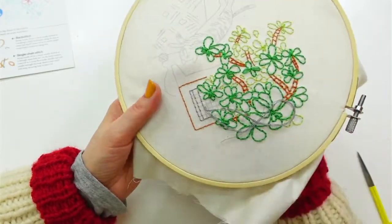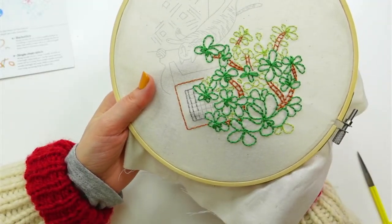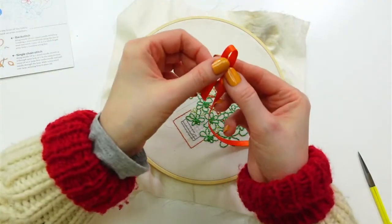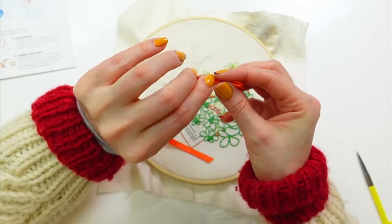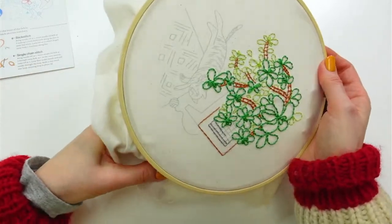But I don't have a ton of ribbon. I do have the ribbon that we use in these kits. So I bet you could theoretically do some ribbon embroidery with just satin ribbon like this. I probably need different thread or different fabric too. I don't know. I'm going to have to do some research.